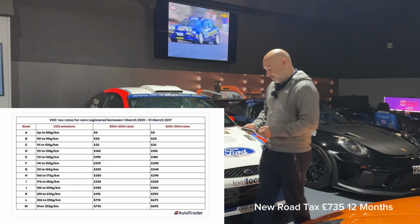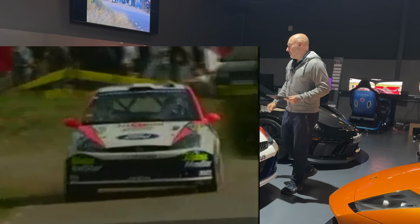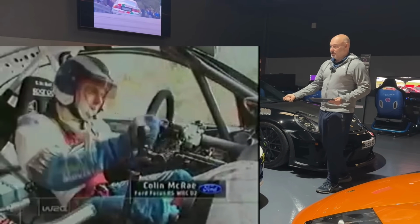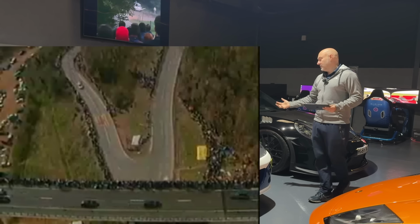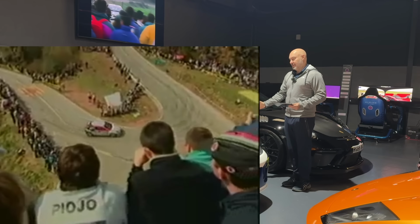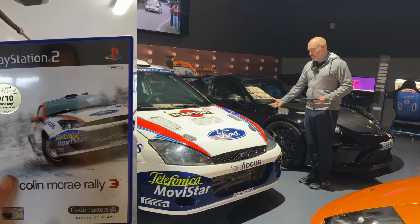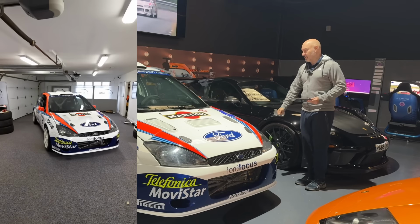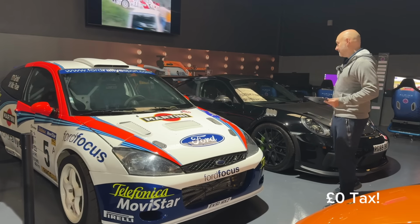We'll start here because this is a World Rally car. It says a tax list in the window there, but these had to be taxed because they went between stages. When you go between stages, you have to have a tax. So if I wanted to, I could tax this car today and take it on the public road and pretend to be Colin McRae. I'm not going to, because this is an appreciating asset that I've got and I could never do it justice as Colin McRae did. So this has cost me zero, because I've never taxed it.